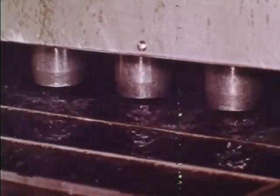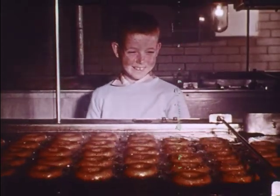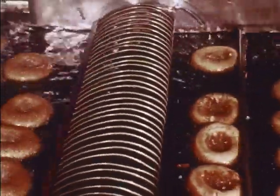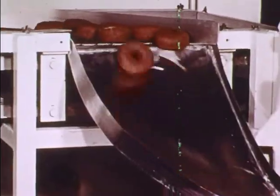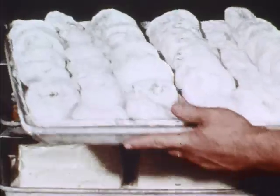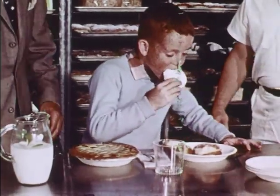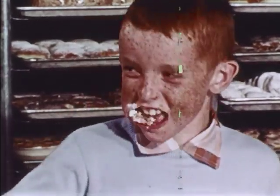In this frying machine, the dough drops into the hot shortening. The smoke kind of gets in your eyes when you look inside the machine. Some fried cakes slide down a chute into a turning drum where they're sugared. For Billy, the best part of all is getting to eat anything he wants. There are so many things, it's hard to know where to begin.